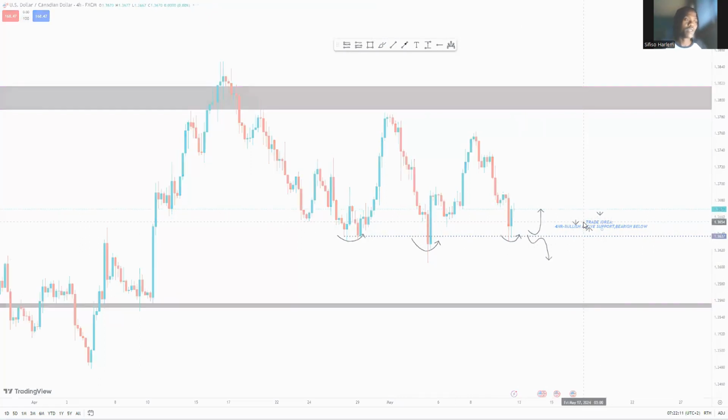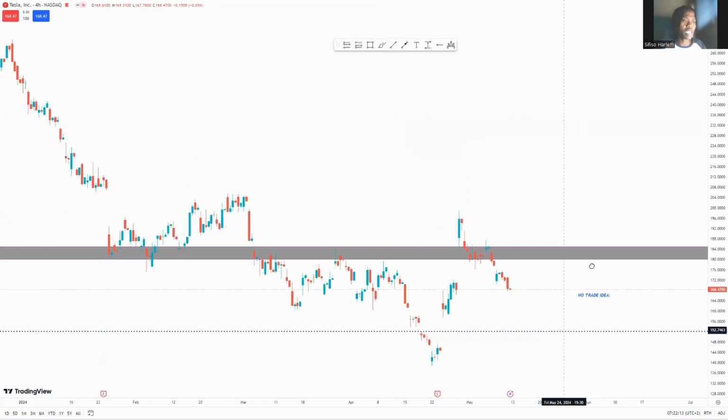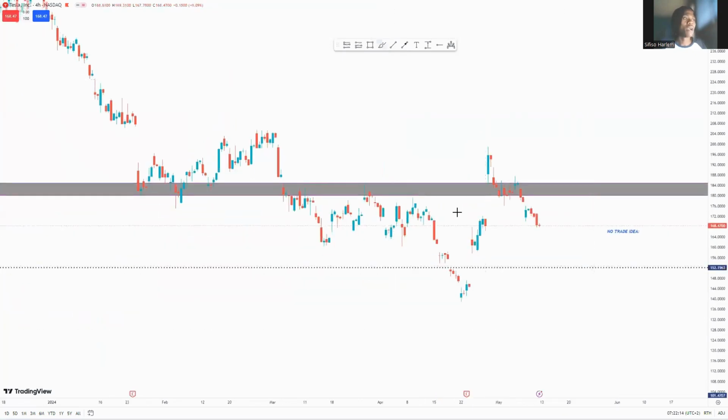So that will be my trade idea on USD CAD. So we move, right? The next pair will be Tesla. On Tesla, I don't have a trade idea because last week we said that price is above, and we were simply looking for a retest above so we can continue bullish. But unfortunately, price did hold this retest above, but just chose to be bearish, and then went bearish below our zone. So for now, I just don't have a trade idea.